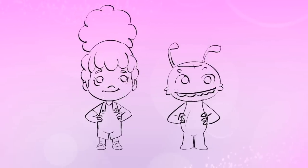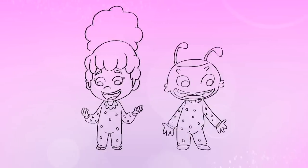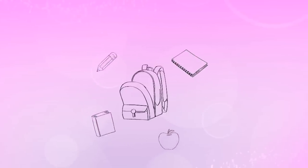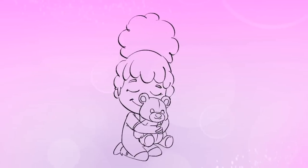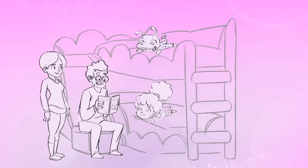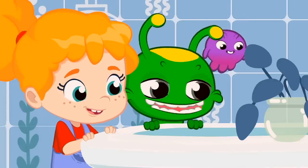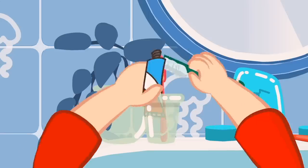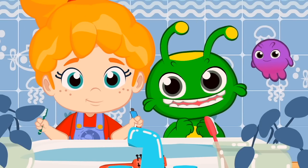Next, it's time to get comfortable. Pajamas for a good night's sleep are adorable. And to sleep soundly, leave the school bag ready for the next day proudly. And now, yes, it's time to go to bed. To sleep more peacefully, choose your favorite stuffed animal for the night ahead. Now that everything's fine, it's story time. I see you have understood Pops' instructions perfectly.